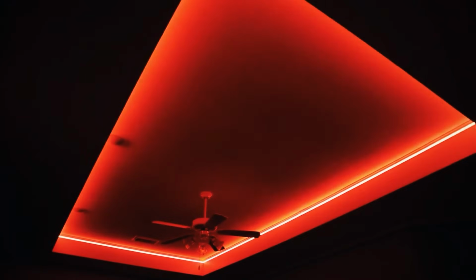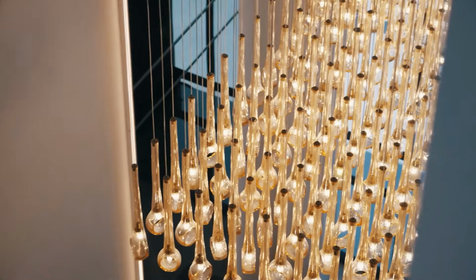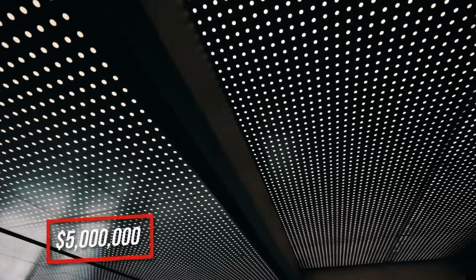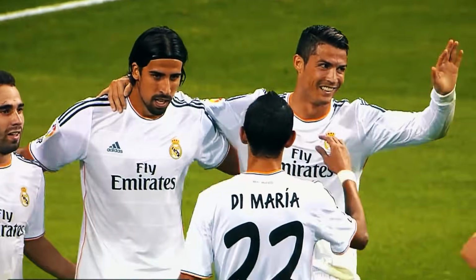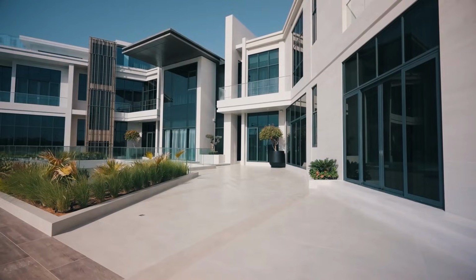At night, the ceilings smoothly change color, matching the desert sunset. The lighting system alone cost almost $5 million and can imitate the daylight of any country where he has ever played. The craziest part is downstairs. Beneath the villa are two hidden underground levels.